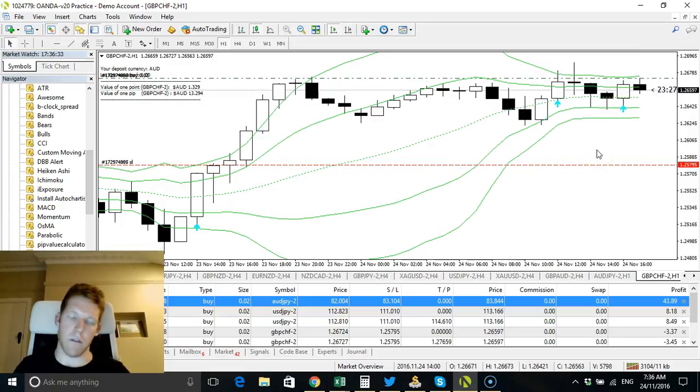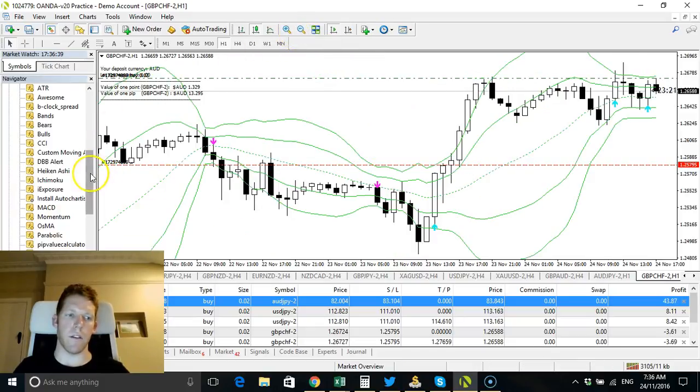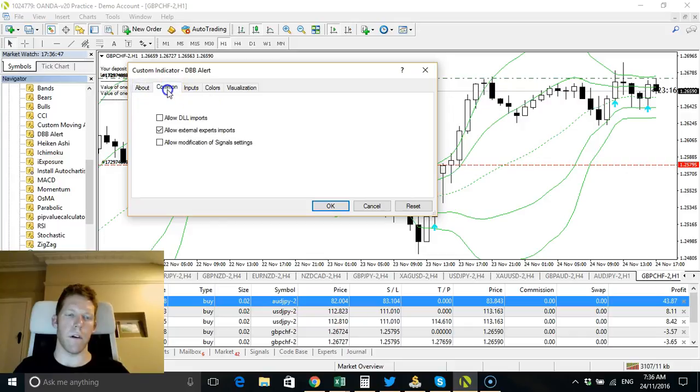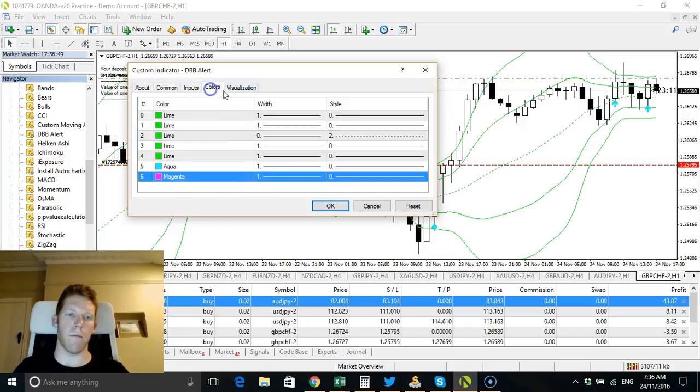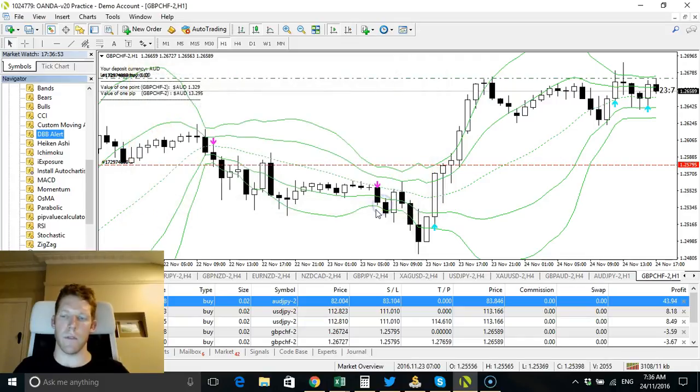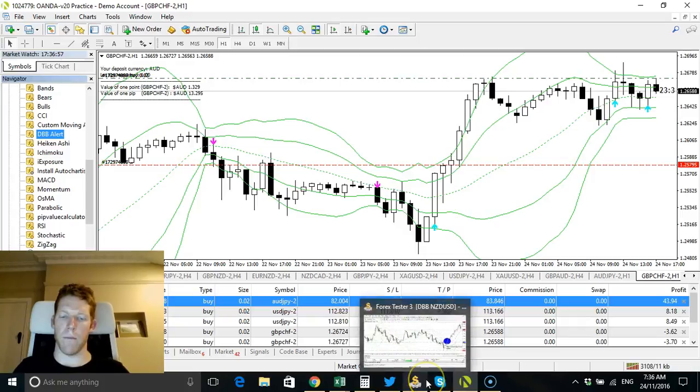So you don't just jump in if a signal presents. If people are testing this system, guys, I can send you through, here it is, the DBB11 indicator. Okay, all right. It just helps see what's going on.